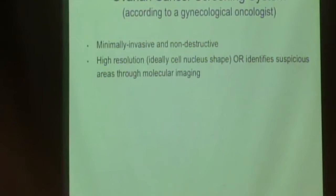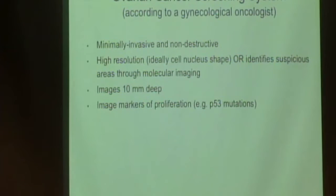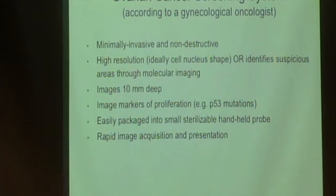So I said, okay, all right, this sounds like something worth doing. So I went to a couple of gynecological oncologists and said, okay, tell me, if you were to build an ideal imaging ovarian cancer screening system, what would it look like? And this is what they said. Minimally invasive, non-destructive. High resolution, we'd like to be able to see the cell nucleus shape. Okay, but if you can't do that, tell us the suspicious areas through molecular imaging. Image 10 millimeters deep, just in case we want to be able to see all the way through the ovary. Image markers of proliferation, ideally P53, because that's what we do in histology. Easily packaged into a small sterilized handled probe, rapid image acquisition and presentation, inexpensive, easy to use, compatible with biopsy.